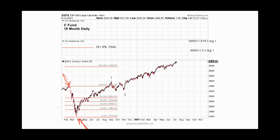So if we count this bottom as the beginning of a new 5-leg move higher, we got 1, 2, 3, 4, 5 for the 1. And we got ABC for the 2. So now we are in the middle of wave 3. So the question is, where does wave 3 end?